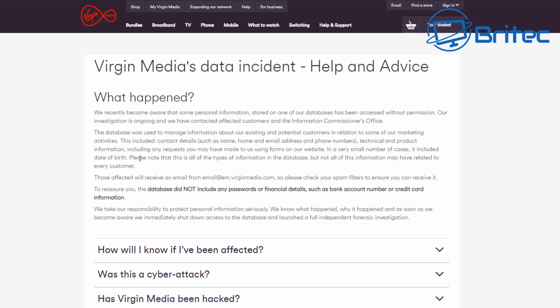Those that have been affected by this particular breach will be contacted from an email address here, as they stated. So check your spam folders and check your Virgin Media inbox for this sort of email. If you have got one of these, then obviously you can respond to it. To reassure you, it says the database did not include any passwords or financial details such as bank details and numbers or credit card information. So don't worry about that. Apparently that wasn't included in any of the information that was breached.